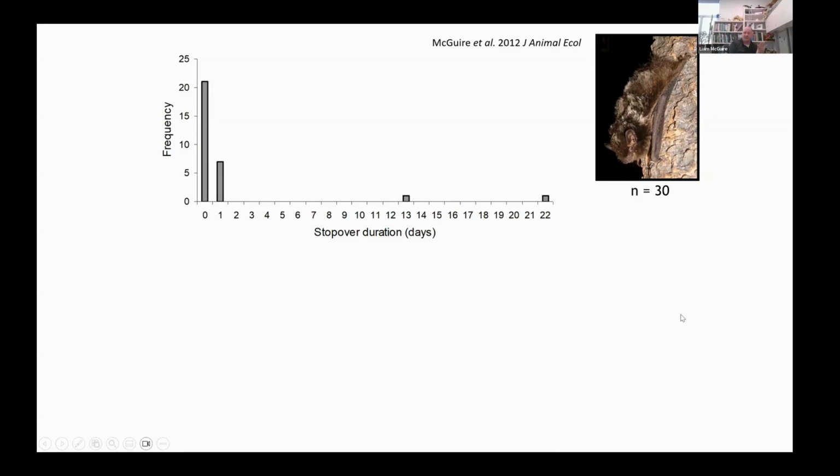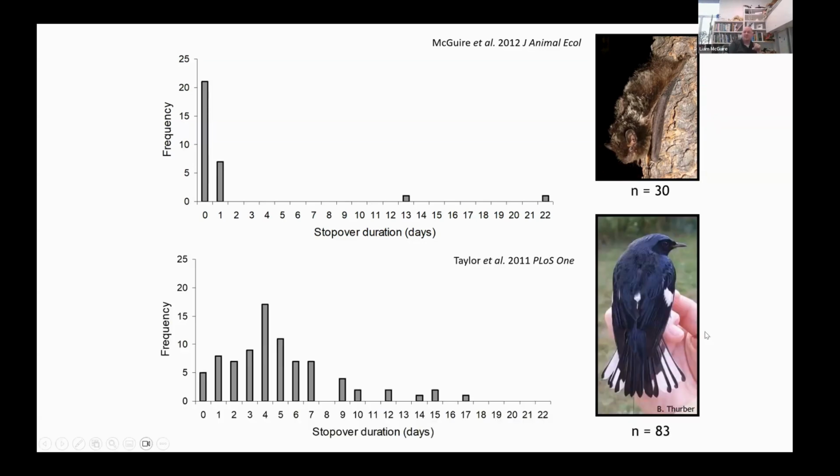What's particularly interesting here, though, is at the same time that I was doing this work with the silver-haired bats, there was another group that was doing the same kind of work with black-throated blue warblers, another small songbird that we have here in North America. And these birds are migrating through on the same days, so the same weather, the same site, the same towers, the same transmitters. They're very similar body mass, so very comparable to our bats.